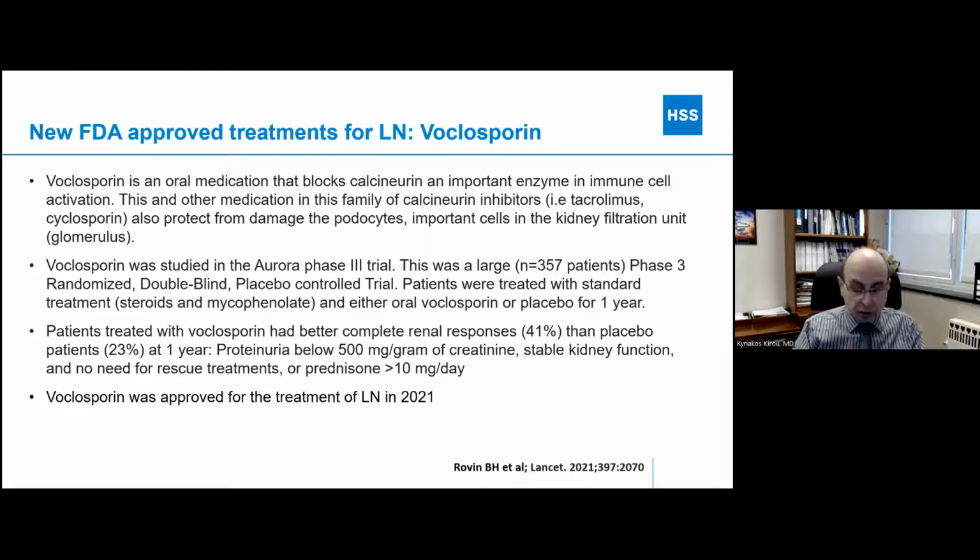There is another medication that was approved in lupus nephritis recently. That's voclosporin. It's an oral medication that blocks calcineurin, which is an important enzyme in immune cell activation. This and other medications of this family of calcineurin inhibitors, which also include tacrolimus and cyclosporin, also protect the podocytes from damage. These are important cells in the kidney filtration unit. So we want to keep them safe and working well to prevent leakage of protein.